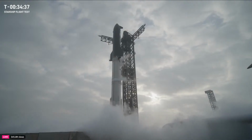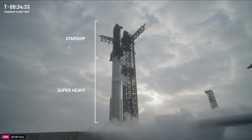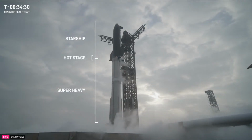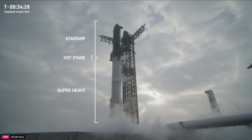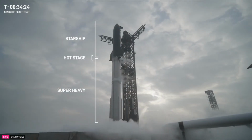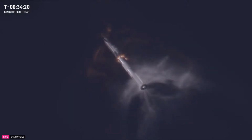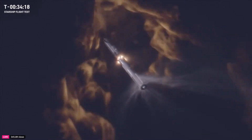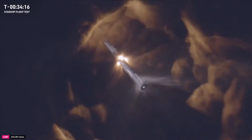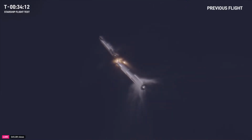And then in between the first and second stages is our hot stage. We saw that in action first starting on Flight 2. The hot staging maneuver is when the upper stage engines are ignited before the booster engines are completely cut off. With hot staging, the rocket never stops accelerating during separation. So it's actually more efficient than traditional stage separation, even though it sounds kind of crazy. You actually see it there on your screen now.